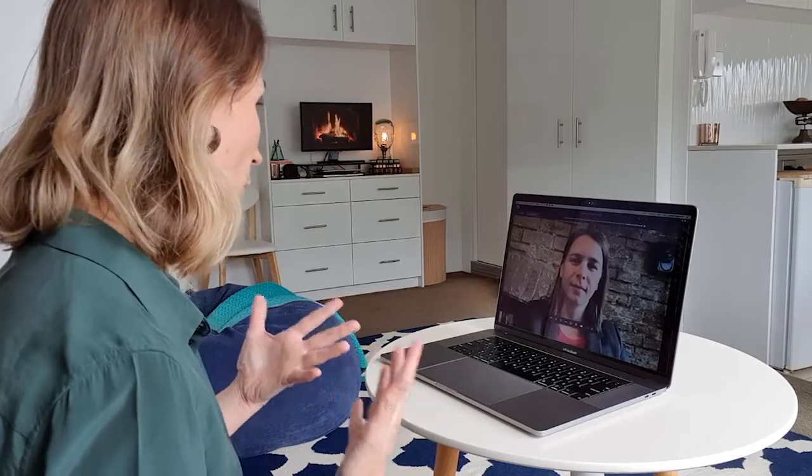Fantastic. So, why is it important to evaluate gender equity programs? Lisa, I always like to say, if you don't measure it, you can't improve it. And there are hundreds of gender equity programs across Australia, but right now we don't really know if they're working. And that's because most of them aren't evaluated.